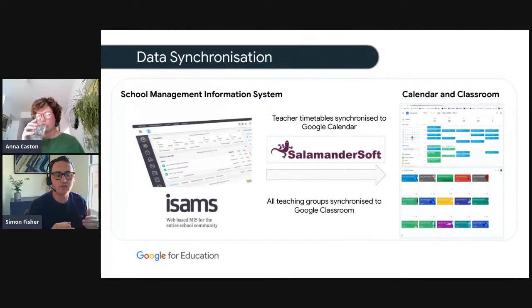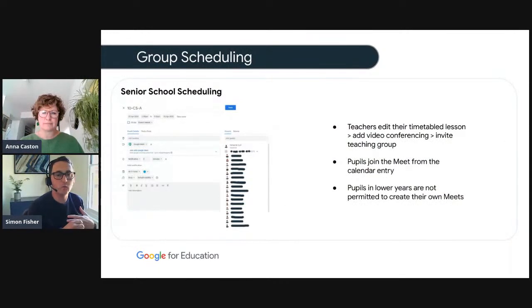So if there are any changes to any groups, we make that change in ISAMS. It synchronizes overnight to Google Classroom. If for any reason a teacher is off, or they're absent, or they've got a week off where they're ill or whatever, we can add them as a teacher of that group in ISAMS, and then it synchronizes it to Google Classroom. So everything is already in Google, so it saves teachers a lot of time. They do not have to create classroom groups themselves unless they want to create smaller breakout classes, which we have seen recently.